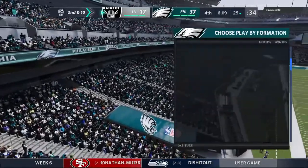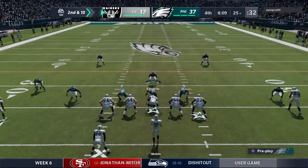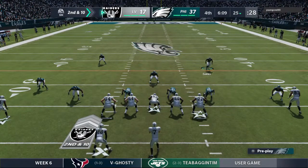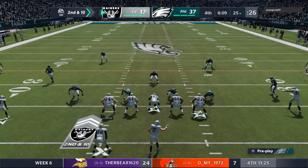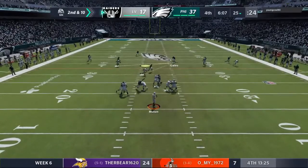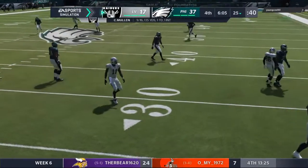We've seen that the deep ball's been a part of their game plan all afternoon, but they've had trouble hooking up on it, unable to successfully find the end zone over the top. Back to the air on 2nd down. Mullen. And his pass incomplete.